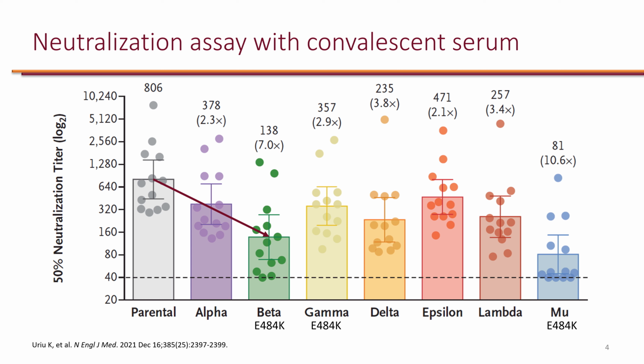And it's not to say that every new variant will be worse than the previous one. For example, when we look at the Delta variant, there is only a 3.8 times reduction in neutralization, which is not as bad as the beta, but definitely worse than the parental as well as the alpha variants of concern.